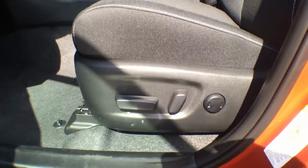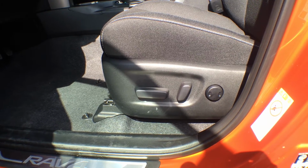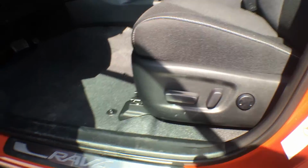Before I bring you inside, I just want to point out that it is an 8-way power driver's seat with lumbar support. I think this is a great feature that they've added, especially when you want to move your seat when driving. I feel as though it's a lot safer than the manual form of adjusting seats.